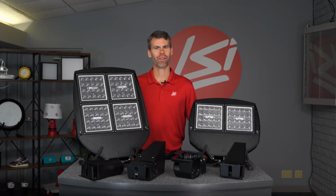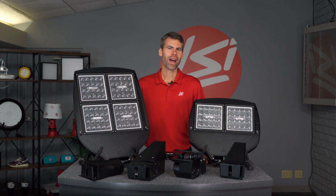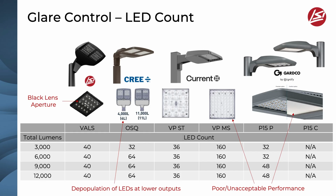Glare ratings are not the only measurement of perceived glare, though. LED brightness also plays a role, and many manufacturers tout visual comfort solutions as a good way to reduce glare. However, some manufacturers can mislead by depopulating or reducing LED count as wattage decreases. So for example, Cree's new OSQ medium area light utilizes 96 mid-power LEDs to reduce the total brightness of each individual diode, claiming it reduces glare.